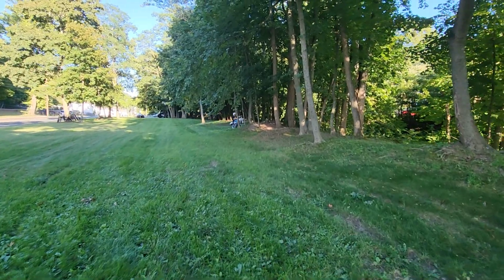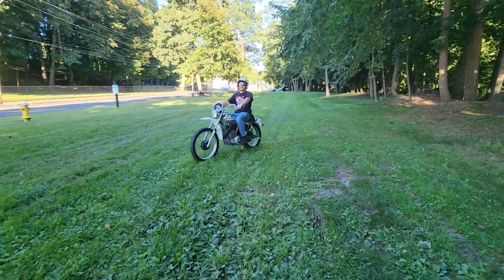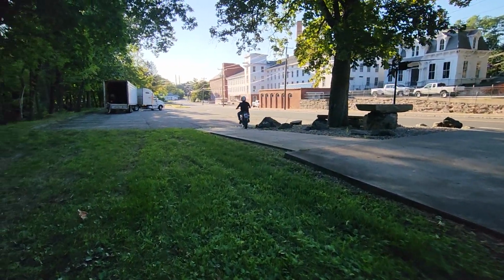We're running VP T2 non-ethanol fuel. Carbs have been completely rebuilt. Gear oil's been changed. Brakes have been serviced. It needs nothing. It's ready to go. It even has the kickstand, which is rare to find on a 50-year-old off-road bike.